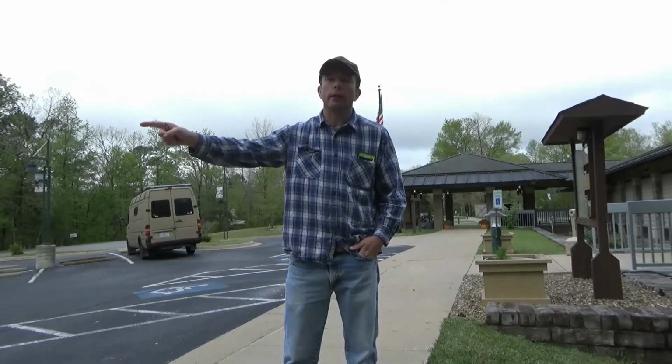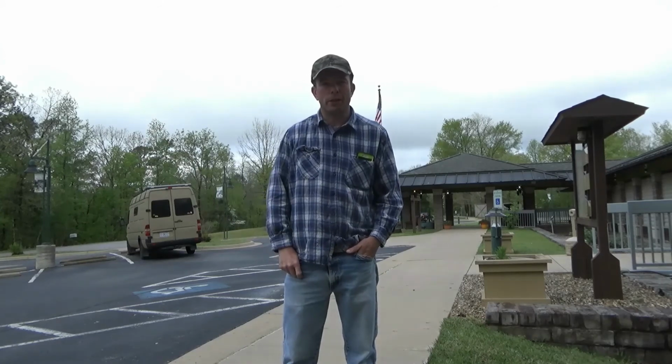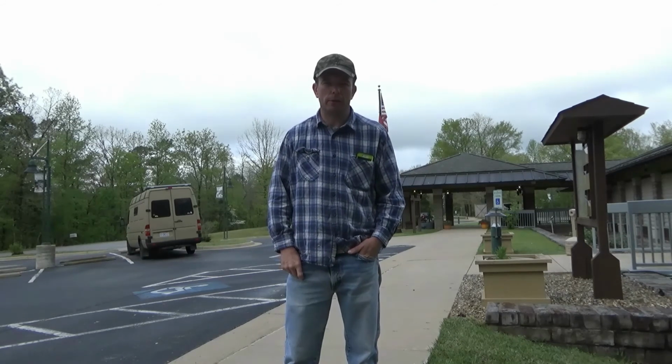I'm at the visitor center here at Cossatot State Park, just outside of Wickes, Arkansas. We're leaving my truck here. We're getting in Barry's truck. We're gonna head up to 246 Bridge at Vandervoort. We're fixing to do an overnight backpacking camping trip.